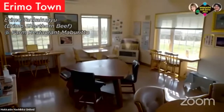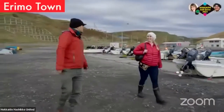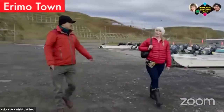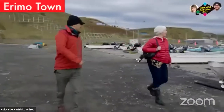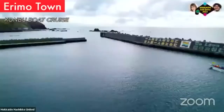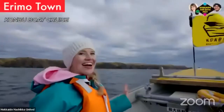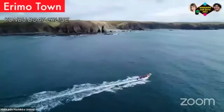So where are we headed? Oh, you are taking the kombu boat cruise. Kombu boat? Yeah, kombu means kelp. Oh, okay. So they are kelp fishing boats. This coast is so gorgeous. And this is as much fun as a roller coaster for me.